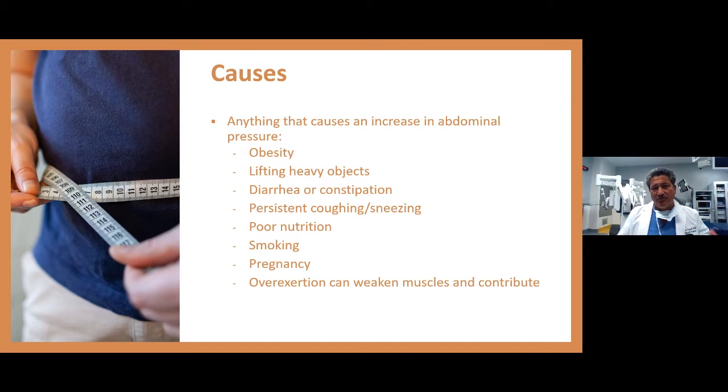Obesity is kind of the same. If you put a lot of visceral fat inside your abdominal cavity and you've got a weak spot in the muscle, then at one point in time in life, that weakness becomes a hole and becomes a hernia. Lifting heavy objects also is going to increase your intra-abdominal pressure and the pressures in the muscles. Things that cause constipation increase your pressure in the abdominal cavity. Persistent coughing, sneezing, people that have COPD, chronic asthma, that also increases the pressure in your abdominal cavity.